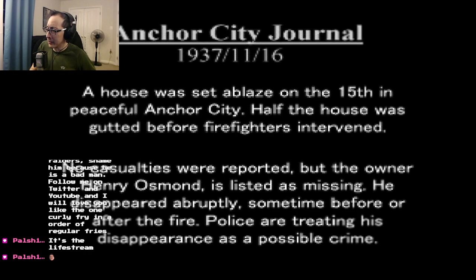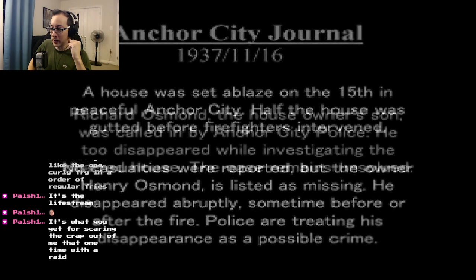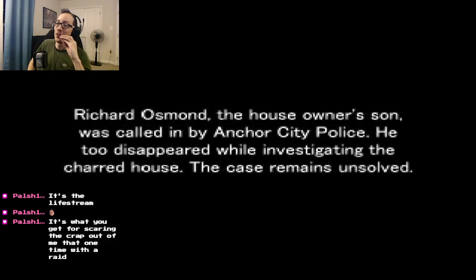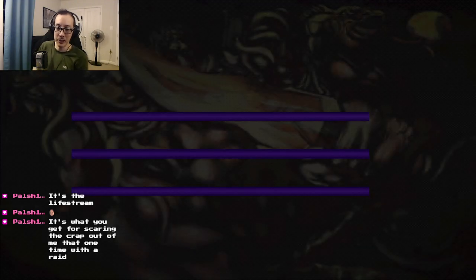A house was set ablaze on the 15th in peaceful Anchor City. Half the house was gutted before firefighters intervened. No casualties were reported, but the owner, Henry Osmond, is listed as missing. He disappeared abruptly, sometime before or after the fire. Police are treating this as a crime. Richard Osmond, the house owner's son, was called in by Anchor City Police. He, too, disappeared while investigating the charred house. The case remains unsolved.